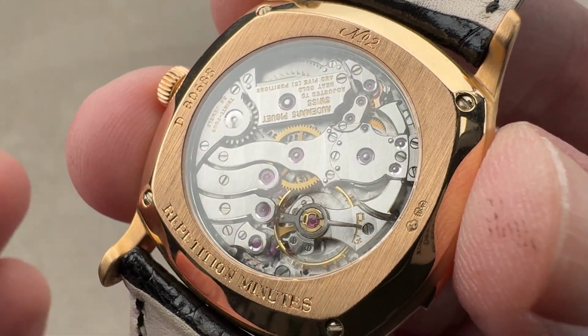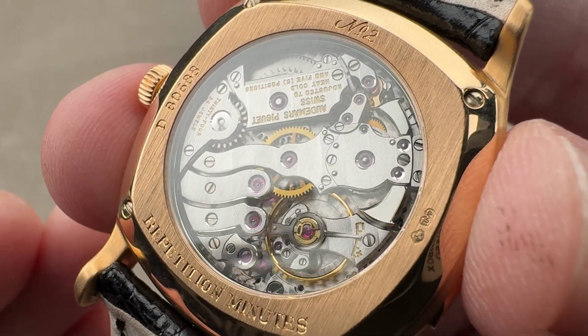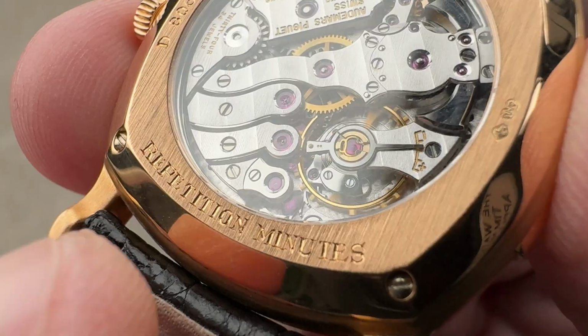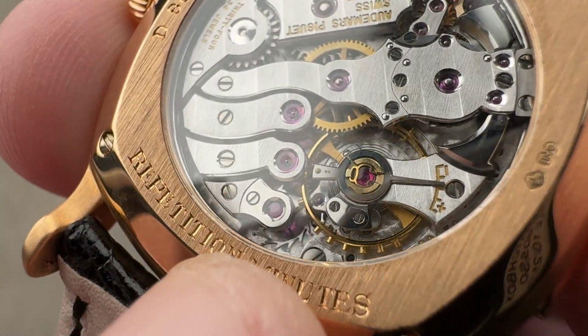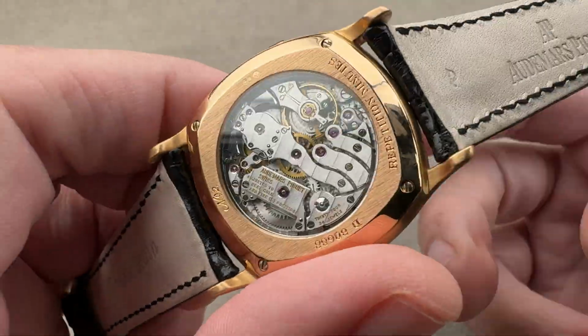You can also hear it's got a fair amount of punch and brightness to it. 1990s minute repeaters get a bad rap for a reason. This one is a rare exception. Also, take a look at this black polished and beveled steel cap atop the escape wheel. Kif shock protection, endlessly beguiling.